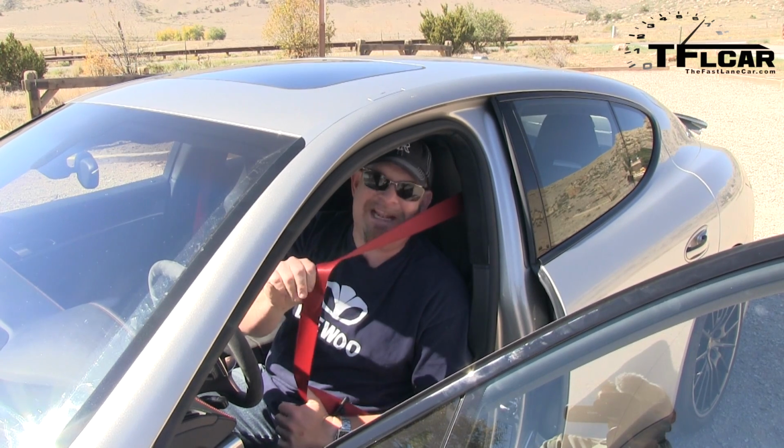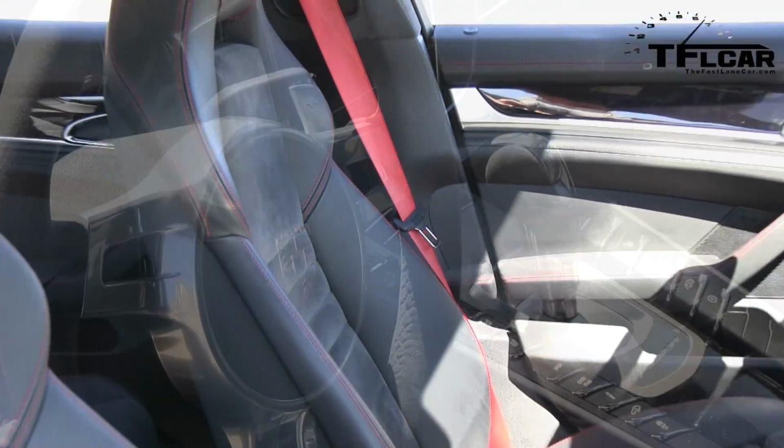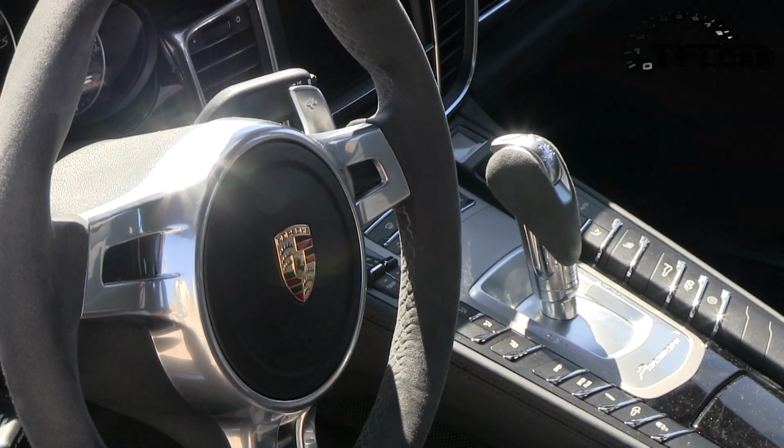This is almost like German Lederhosen, but no, it's a red seatbelt. Red. Another problem. Inside, you can definitely tell there's one thing missing: a manual transmission. Sorry, but a proper sports car without a manual? Don't like it.